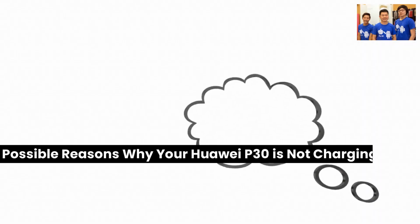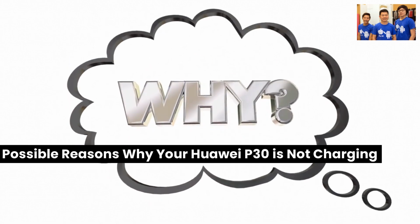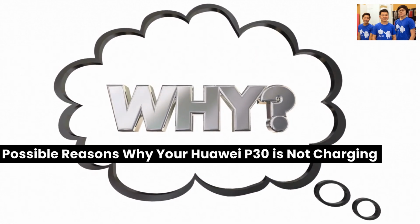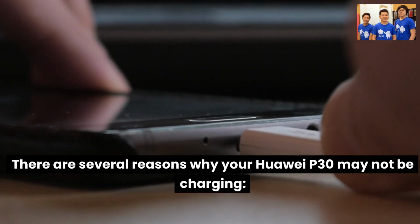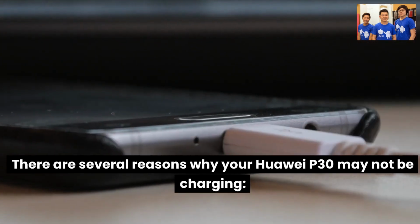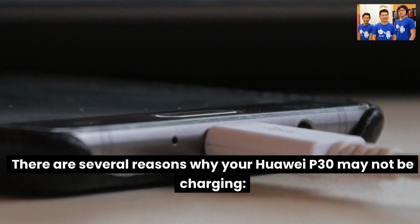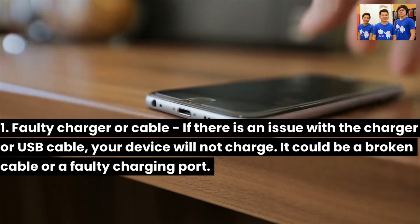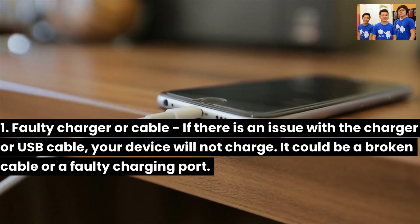Possible reasons why your Huawei P30 is not charging. There are several reasons why your Huawei P30 may not be charging. (1) Faulty charger or cable. If there is an issue with the charger or USB cable, your device will not charge. It could be a broken cable or a faulty charging port.